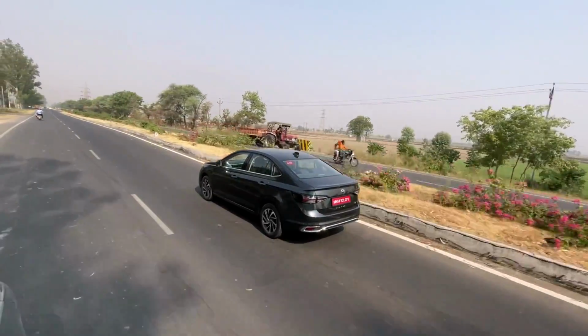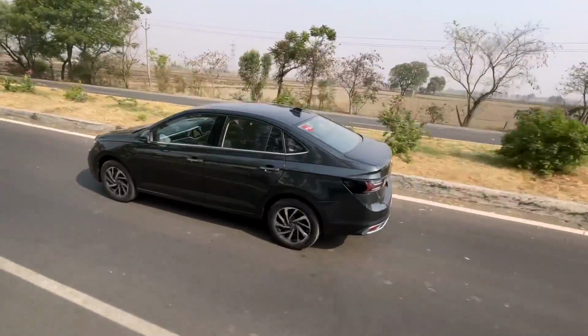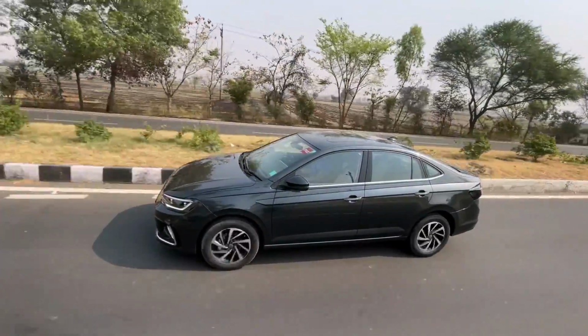So officially, if you're in the market for, as I said, a sporty kind of a car to drive, then forget everything. Forget the Skoda Slavia, forget the Honda City, and forget any other car. This is the benchmark now when it comes to pure driving pleasure and pure driving thrills.